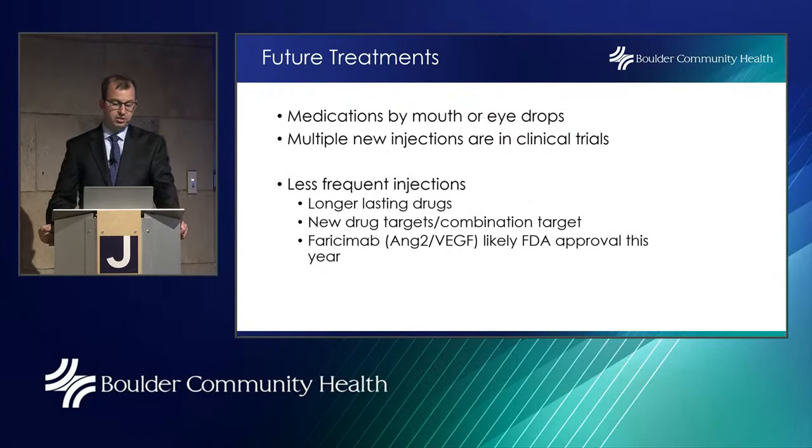Other future treatments include medications by mouth or eye drops that are in clinical trials. Multiple new injections are in clinical trials. And a good question might be, well, there's already three different injections.